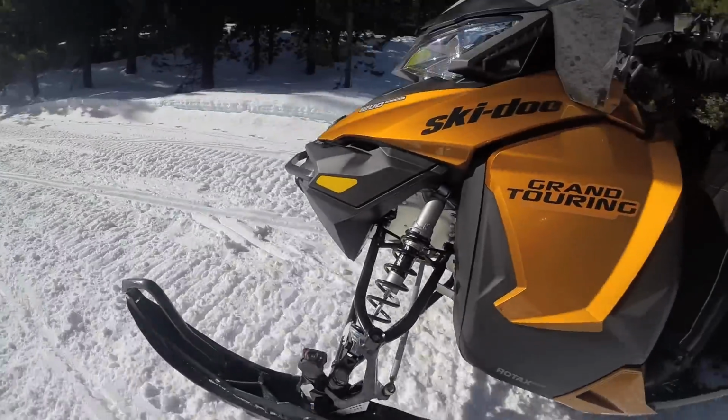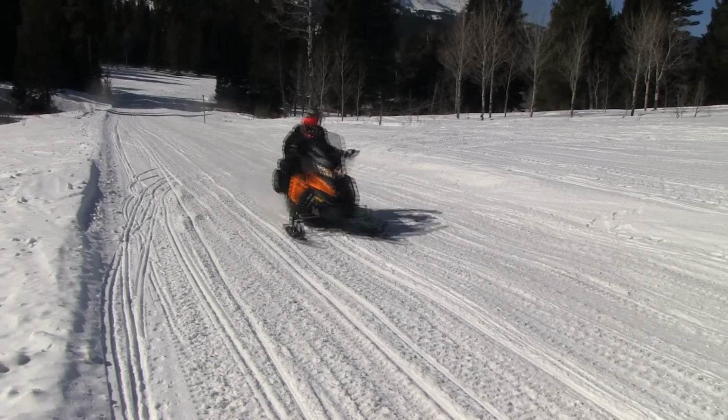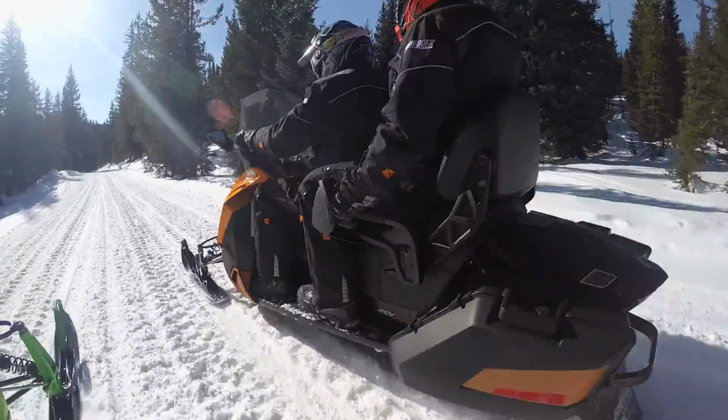Skiddo keeps the competition stiff with their always plush Grand Touring. The upgrades for 2016 keep this model cruising as a leading touring model.